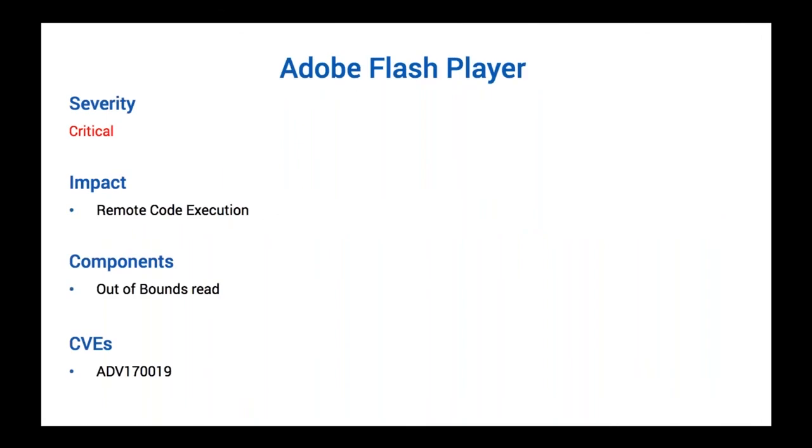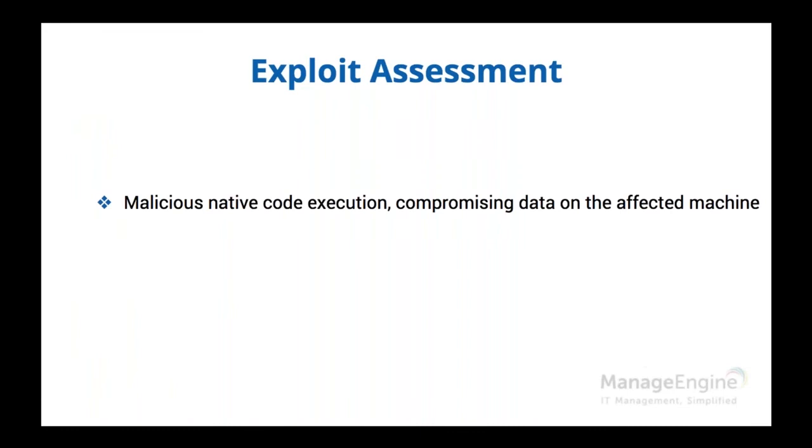Adobe Flash Player comes as a third party here, which is rated critical in terms of the latest release. The possible impact is remote code execution. The affected component is an out-of-bounds read. So what happens when this is compromised? Malicious native code execution, compromising data on the affected machine. So it is more about data privacy and securing the data.